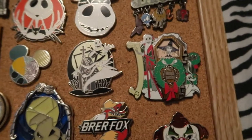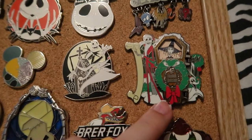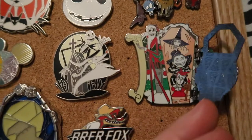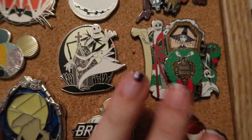We have this WDI pin. It's my only WDI pin that I own. It came from my friend Kate from Princess Minnie, and it's got Jack as Santa Claus, and then it opens up with Lock, Shock, and Barrel in there. So it's awesome. So thank you so much, Kate.